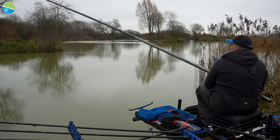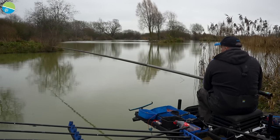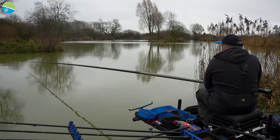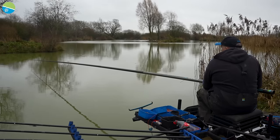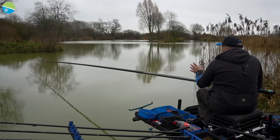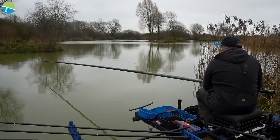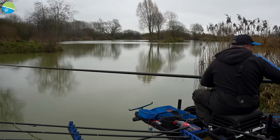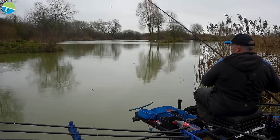Oh, that might have been a liner, I'm not sure. If I could start again, I'd probably put Thatcher's green in and supercrust green out long with no natural ground bait in. I'd have probably put the natural ground bait in on the 10 meter line, but that's hindsight. It's all well and good, you know. You've got to take into consideration how it's been fishing. Ooh, a little roach. So I think I'm getting close to topping that up.